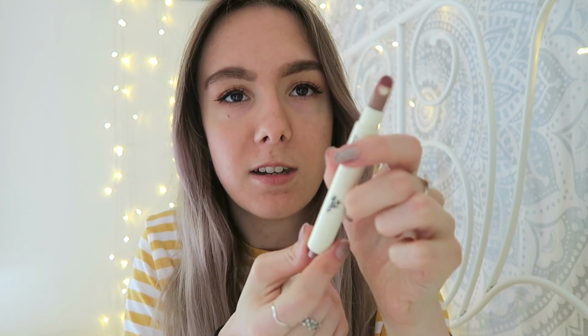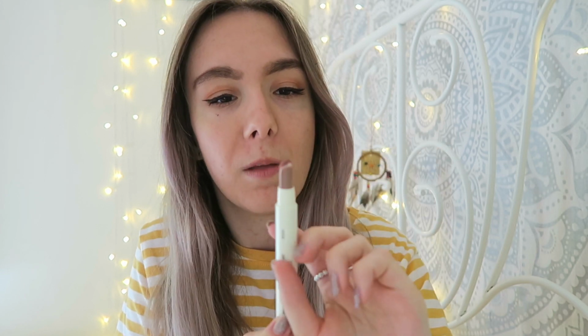Basically what you do here is you press this little button at the bottom until product comes out. Obviously there's a bit of product on the top at the moment because I've got some on. It's like a nude brown shade. It doesn't really show up that intense. It's not supposed to be super intense. I guess you probably could build it up if you wanted to, but it's not matte, so it's super moisturizing and feels really nice.